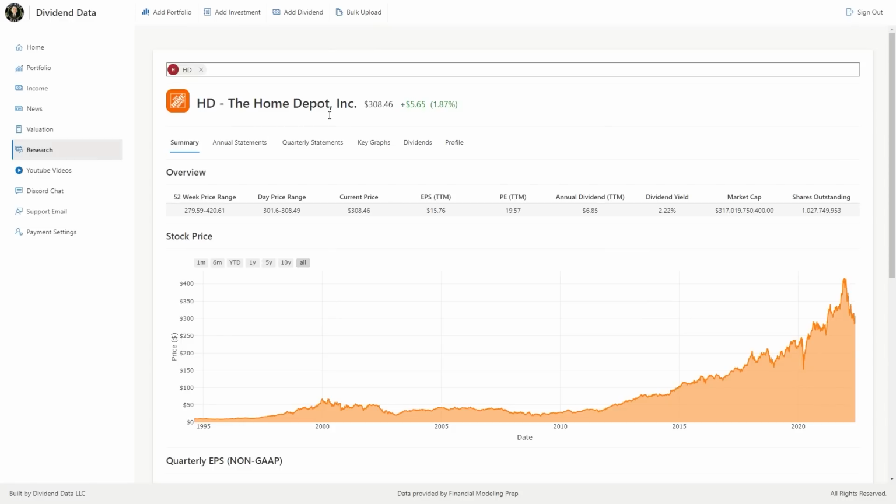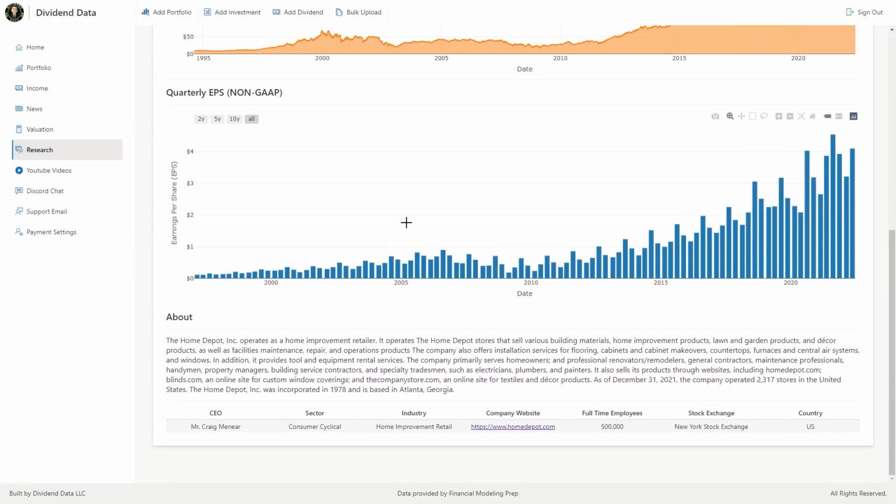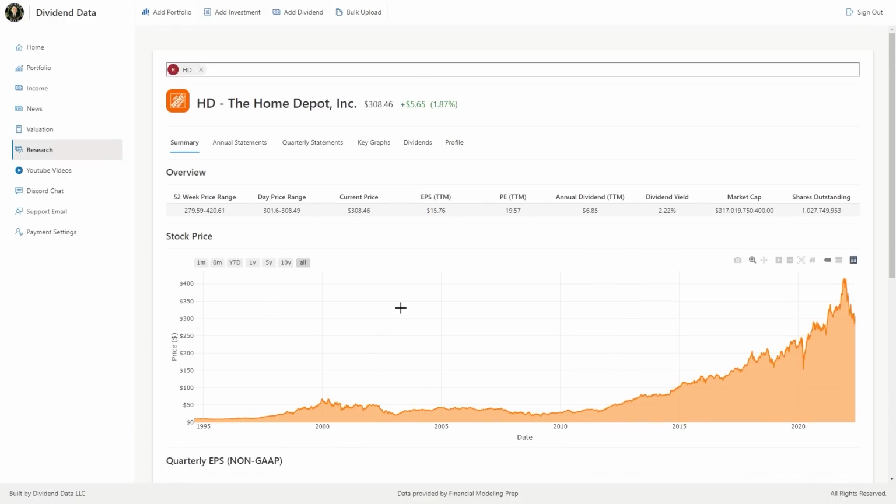The Home Depot, ticker symbol HD, was founded in 1978 and now operates 2,316 retail stores in the US and Canada. The current stock price is $308.46, which is down over 25% from its 52-week high. This values the company at $317 billion. The PE ratio, based on earnings over the trailing 12 months, is 19.57.